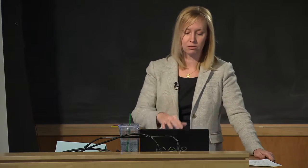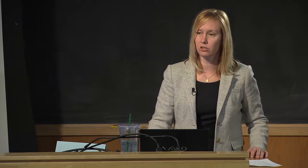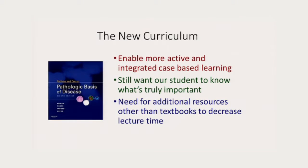And Elsevier, who publishes Robbins, as well as all of the other publishers, have noticed this, and it's coming to crisis mode because students are getting all their information off Google. So what we need are additional resources other than textbooks or paired with textbooks, and I'm going to show you something that I'm trying to develop that is paired with Robbins, that will allow us to decrease lecture time but still get our students to know what they need to know.